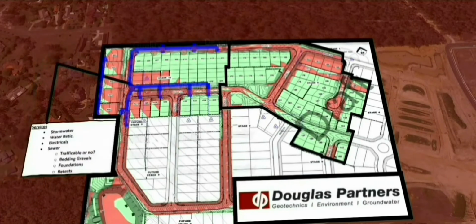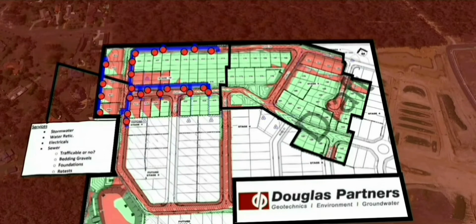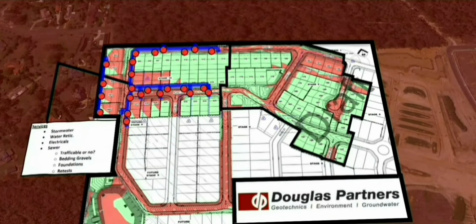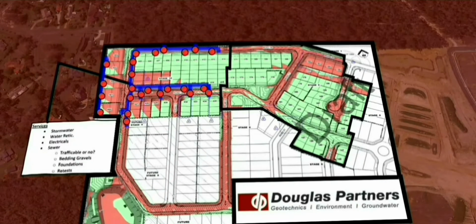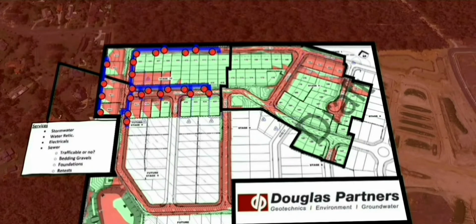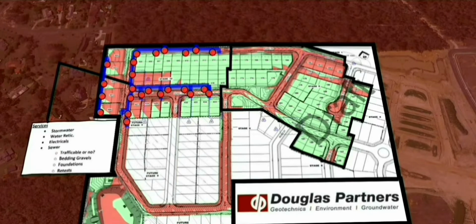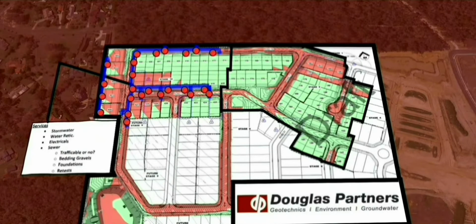In line with the roads, Level 2 works can also include the testing of backfill for service trenching, such as stormwater, sewer, water reticulation, and sometimes electrical conduits. Consideration must be made for the local authority of a project, as this will often affect testing frequencies and may call for testing of bedding gravels or trench foundations.